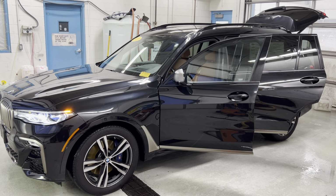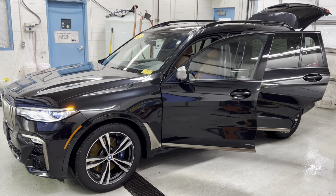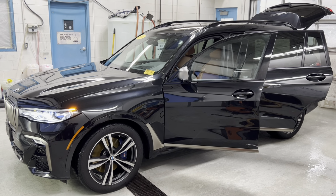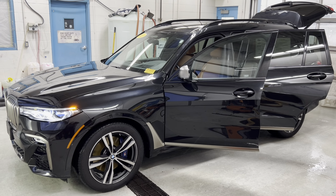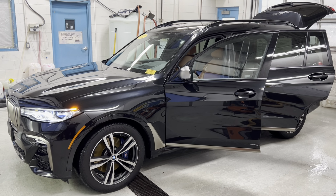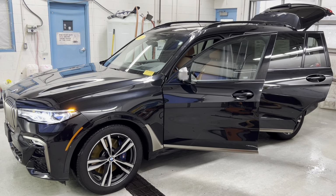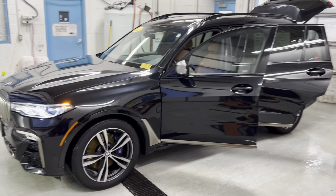I don't typically shoot videos to post on my feed, but this is the most insanely ridiculous vehicle I've ever seen in the greatest way possible. This is the 2021 BMW X7 M50 with a 4.4 liter V8 twin turbo pushing about 523 horsepower. I'm going to give you a quick walk around tour. Buckle up, this thing is going to be long because there's a laundry list of features.